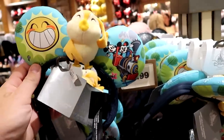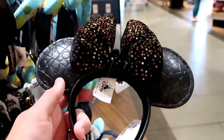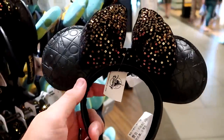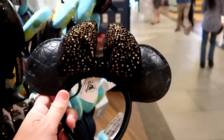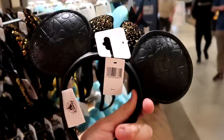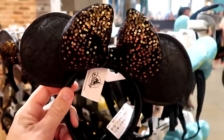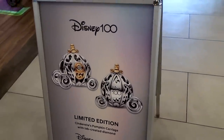Such a great ride. They also have those really nice leather ones for the 50th anniversary. You could actually see the 50 all over the ears, Cinderella Castle, and a very shiny bow. It's actually embroidered on the other side, Walt Disney World 50. Like, these are very well done. I'm not seeing the price tag over here on these ones though. There's this little A-frame for Disney 100.